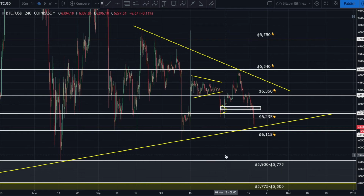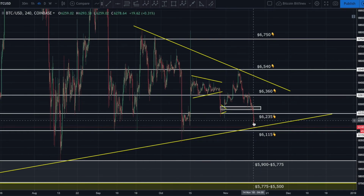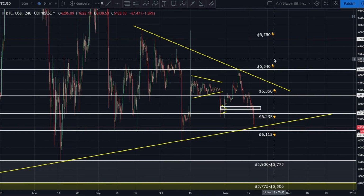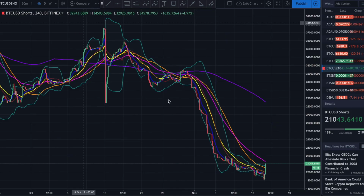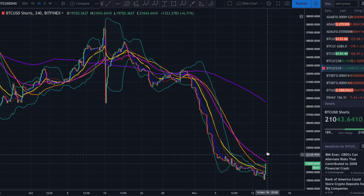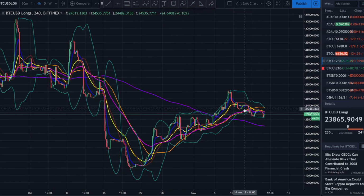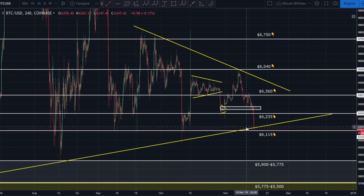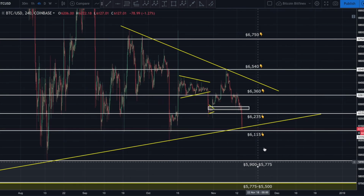More than likely, we may come back down, may even fake everybody out coming out of this trend line, testing this prior low at $6,040, and then impulsing up right from there. But there's no question, if shorts continue to rise like this at a steady pace, and longs start to remain stagnant or start falling off the board, then very likely you're going to see market makers turn this thing right back around. We'll have to wait and see how this plays out.